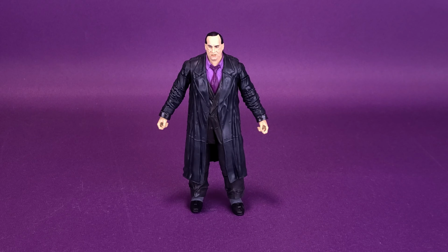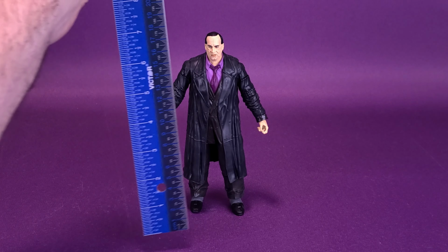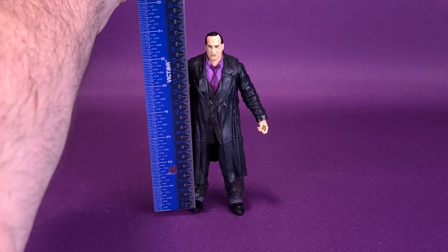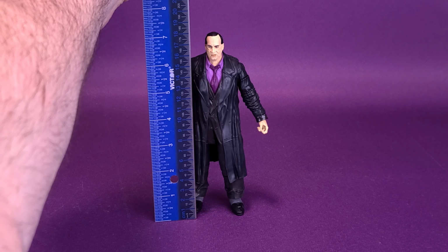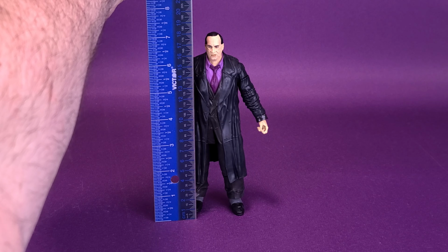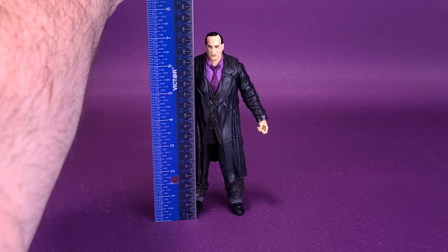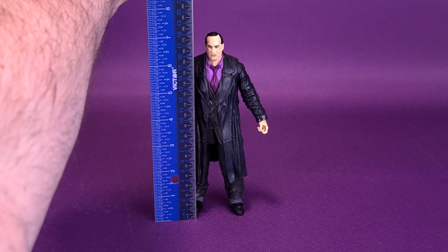There's stuff we're going to talk about for the Penguin, and mostly it's positive. Before we do that, though, I wanted to bring in my ruler, just so I can tell you guys how tall the figure stands, just to kind of get things not too close to his face, but just enough that you guys can see how tall he stands. I think it would be safe to say that the Penguin's a little over 7 inches in height. We're going to go with 7¼ inches tall, or just about 18 centimeters tall.